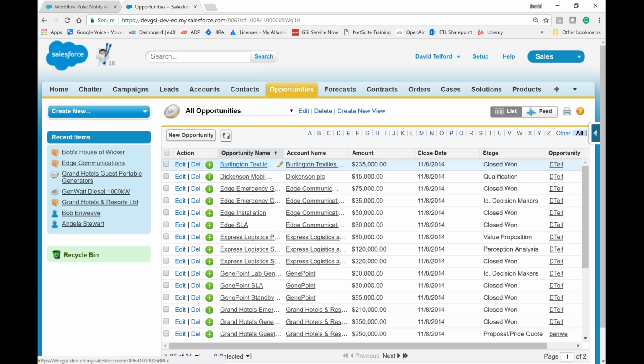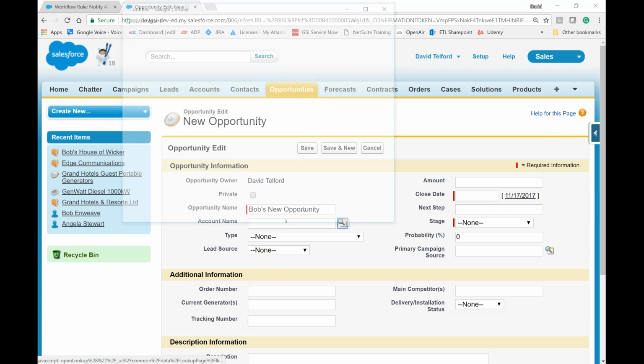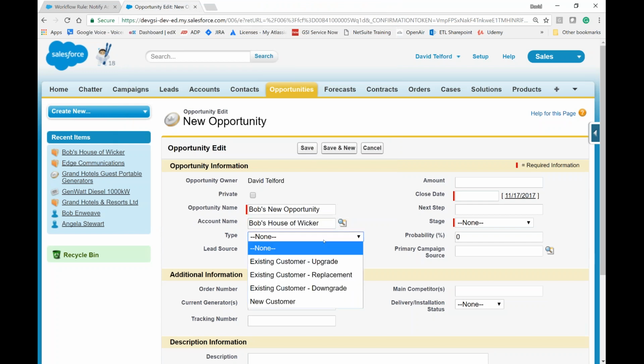All right, oh, I know there is a prospect. I know which one's a prospect. Let's do this. New opportunity. And we're going to go to my old friend Bob. Bob's new opportunity. It's going to be Bob's House of Wicker. See, Bob's House of Wicker is a prospect. We're going to select that in there.